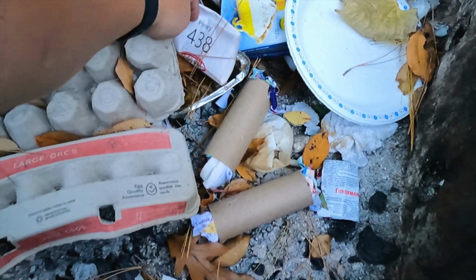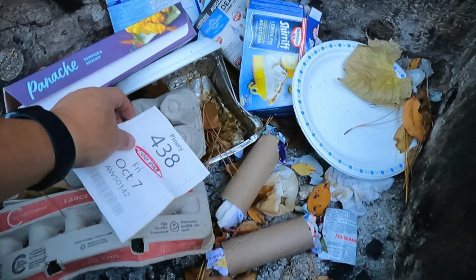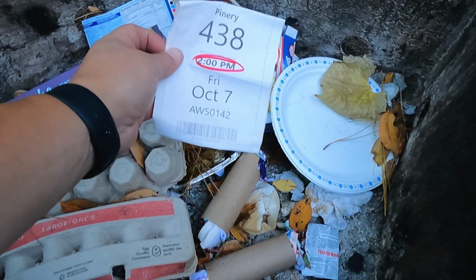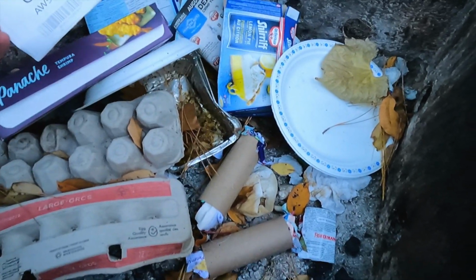Oh, look, they've left. I have no problem publicly shaming someone. They left their thing, whatever it's called, their permit. So that's their license plate. If you know these people, AW 50142, I have no problem publicly shaming someone. I usually wouldn't put their plate on, but this is ridiculous.